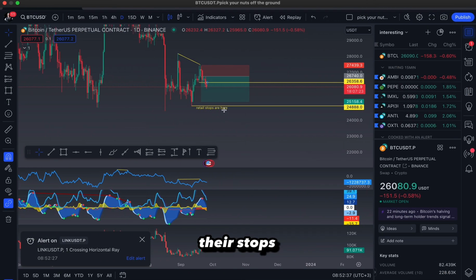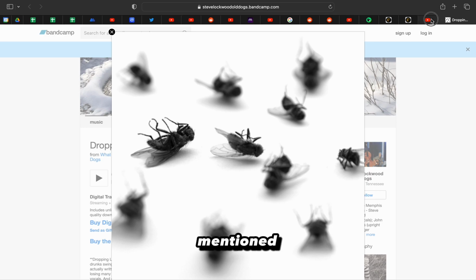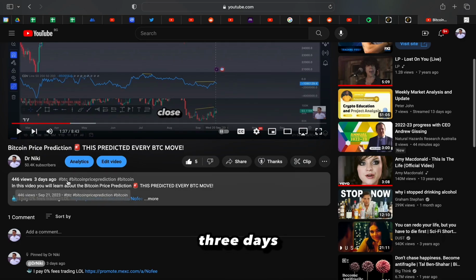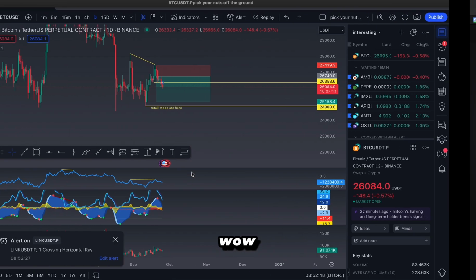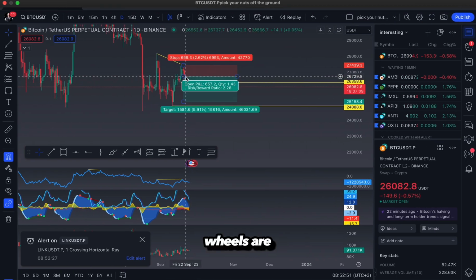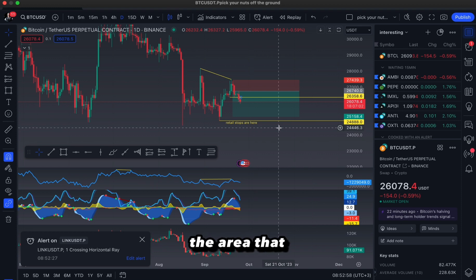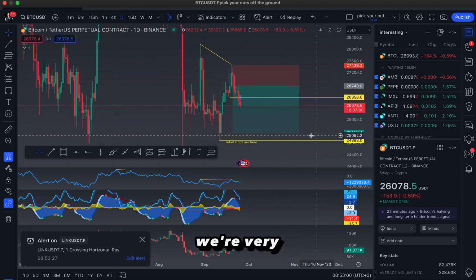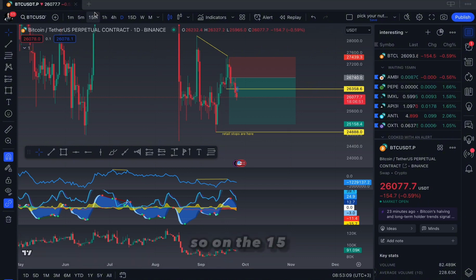Like flies, their stops are being hunted, and basically everything that we mentioned in the video I published 3 days ago. As you can see, when I showed you the divergence, I showed you while buyers are going long, whales are actually going short. It is right there on the chart, and this is what we'll go over within this video. Basically, the area that I can see we're very much targeting is 24,888, and I'll show you why on the 15-minute chart.